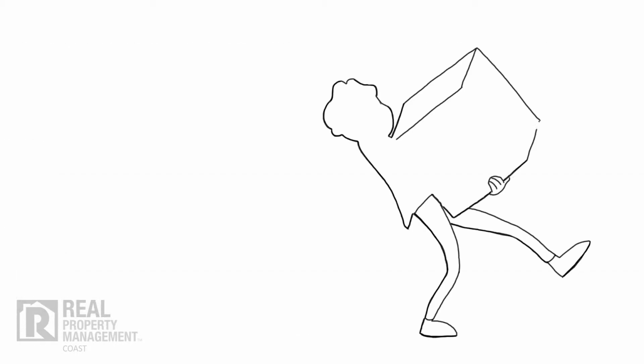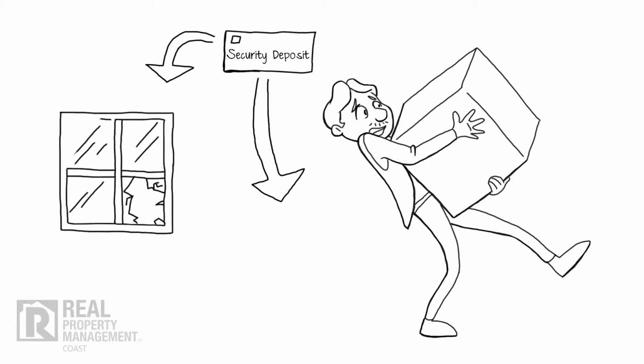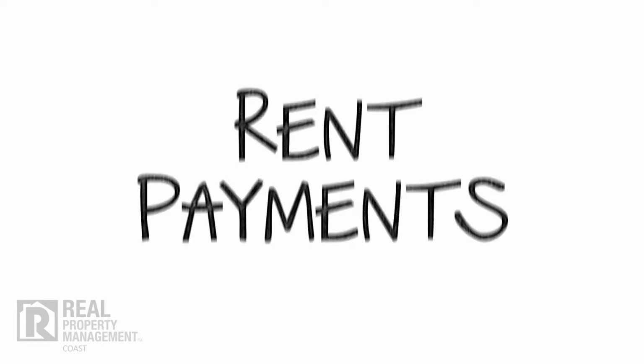When it is time to move out, remember that the initial security deposit you paid is only for security against any damage to the property and cannot be used as the last month's rent. So when you move out, you will need to pay your last month's rent to avoid additional late fees and penalties. Now, rent payments. Rent is due the first day of each month.